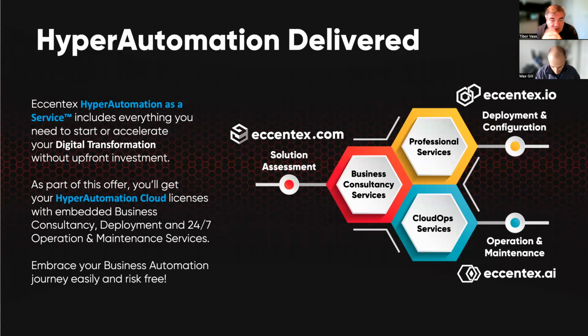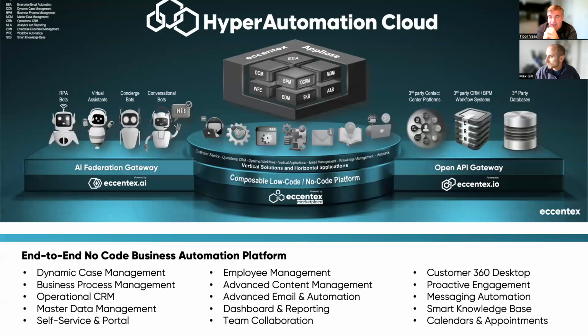The hyper-automation cloud as a concept contains the software, the related services, and also all the AI features attached to it. I know this is maybe too busy, but I would like to highlight the platform and the capabilities we developed so far. As you can see in the middle, the Eccentex app-based platform is still the core of the offer, which enables customers to create, deploy, and operate their business applications, and also enables us to store the business applications we already developed and offer as core applications, such as email automation, dynamic case management, knowledge management, help desk, and others, which are horizontal by nature and enable business users to deploy them even in vertical use cases.